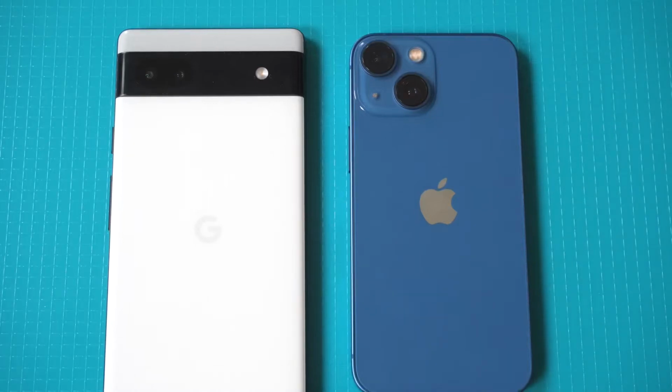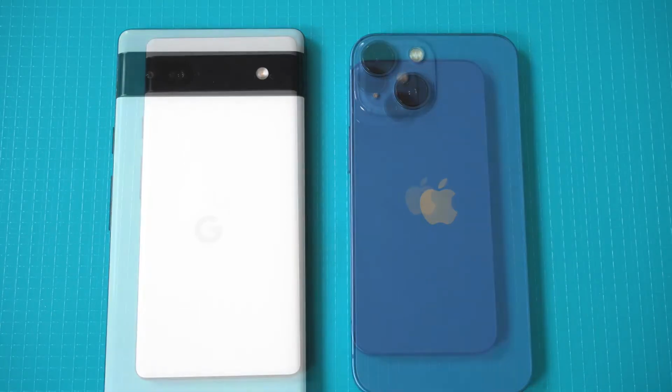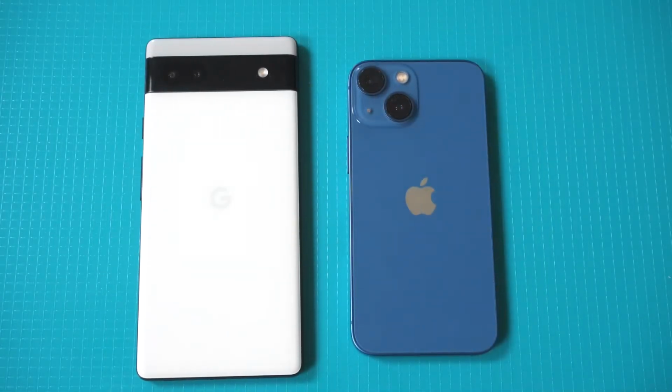So having used the Pixel 6a now for the last week, I can say with confidence it's one of the best phones you can get under $500. It borrows the same design from its brother, the Google Pixel 6, which released last year. But the question is, should you buy the Pixel 6a over the iPhone 13 mini?